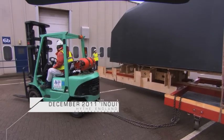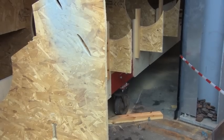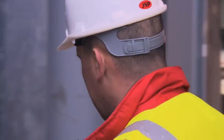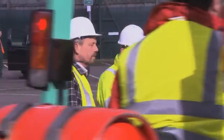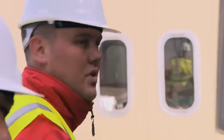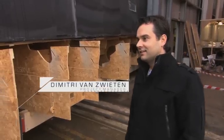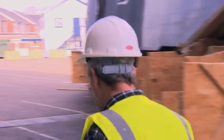In Hythe, on England's south coast, the attempt to join the 2 halves of the Inuit's hull continues. The top half of the carbon fibre superyacht is being carefully manoeuvred out of its shed. The slightest knock will damage it, and any repairs will need filling, adding unwanted weight to the high-performance vessel. You can feel the tension. It's quite narrow to move the whole boat between this shed and the building over there.